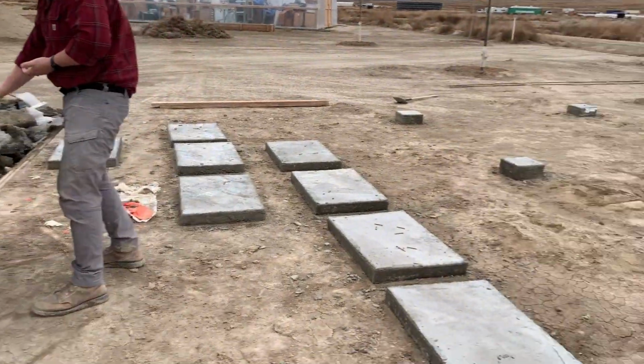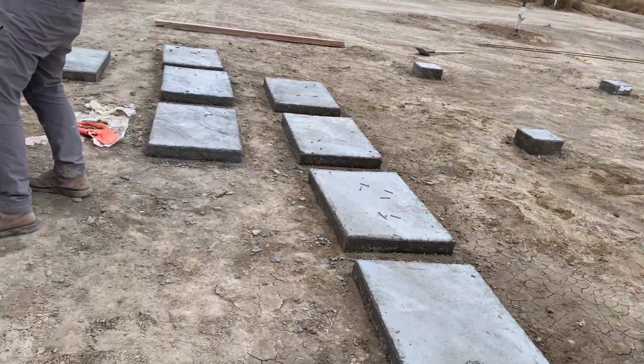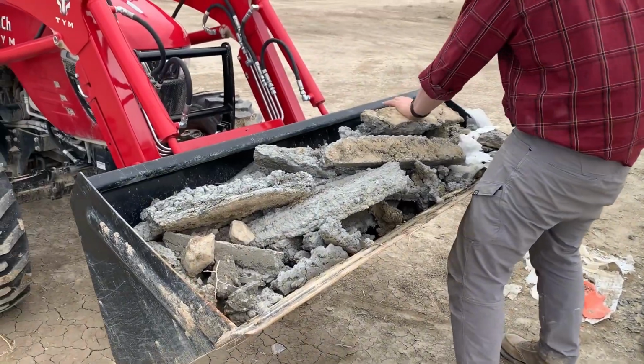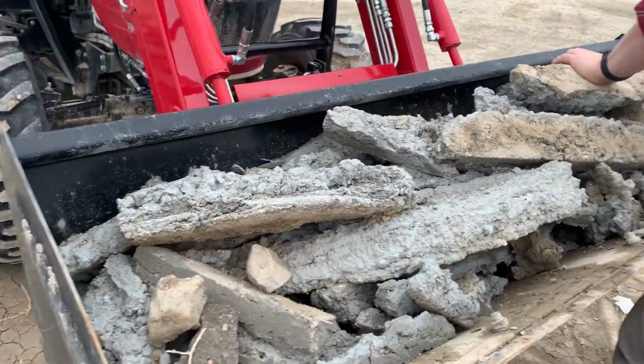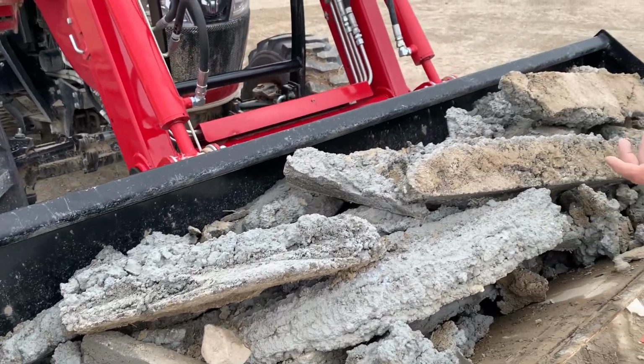Well, there you have it. We got the forms up. We've got the concrete rubble up. Look at all that. How many more steps do you think we could have made out of that? At least a couple. Six.